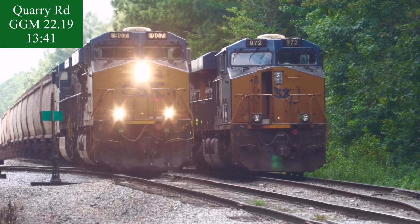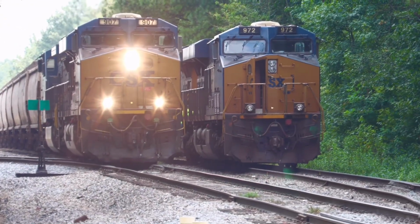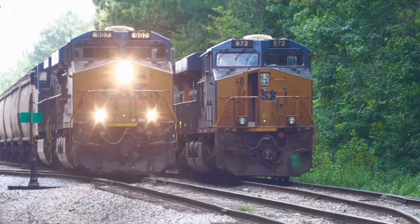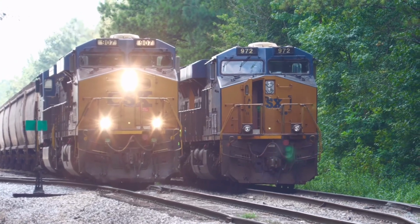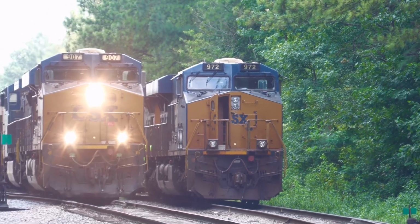Unfortunately this day, the CSX 907 was having issues with the AC, so they decided to put 972 on the head end to lead the train north from here on out. Here you can see the conductor taking the necessary steps to disconnect CSX 972 from the locomotive behind it.